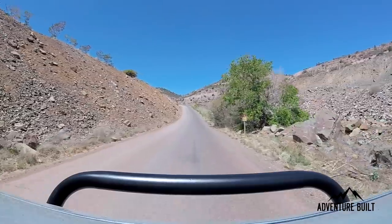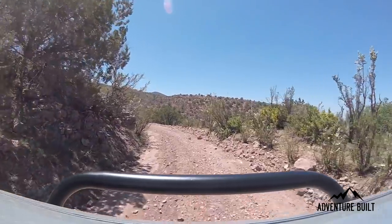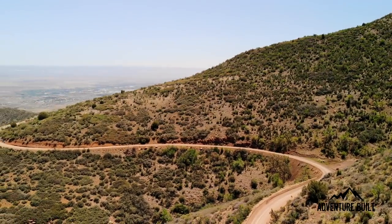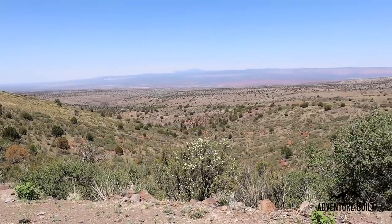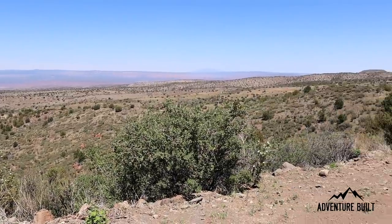Right now, we're at about 10.7 miles into our journey from Jerome. We've gone from a wide, well-maintained Forest Service road to more of a single lane Forest Service road. I don't remember what it's called, but it's a really nice drive. It goes around the Woodchute Wilderness area. It's beautiful. A lot of cattle, old mines, and you can see Mount Humphreys in the distance. We're almost halfway.